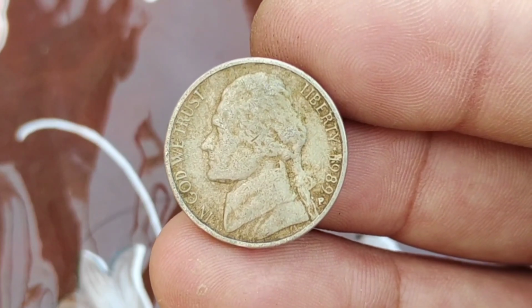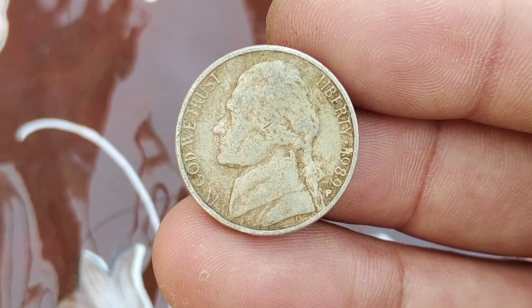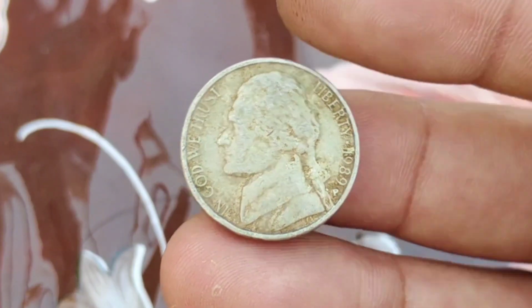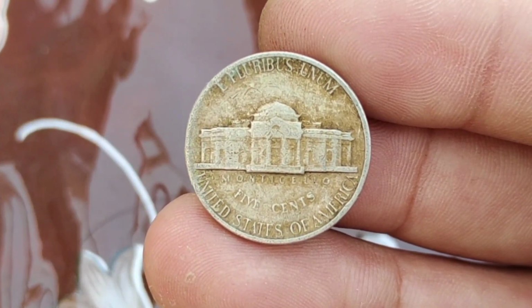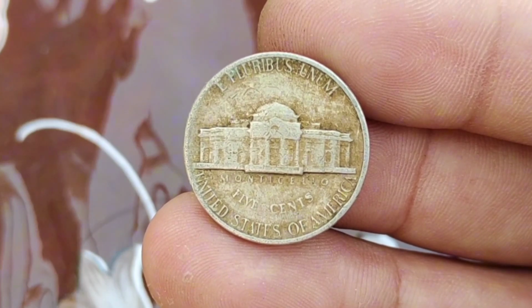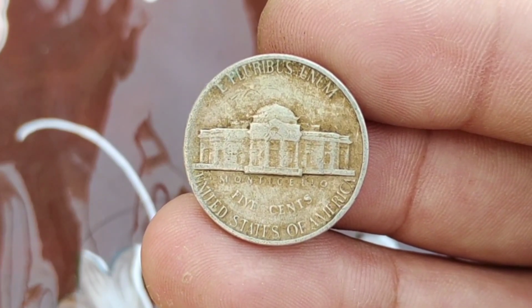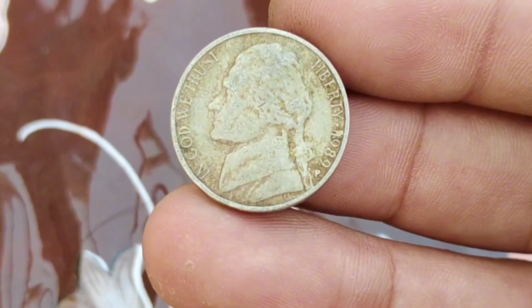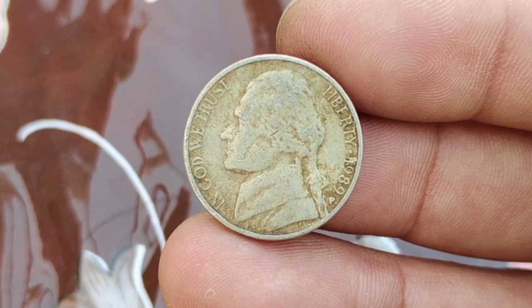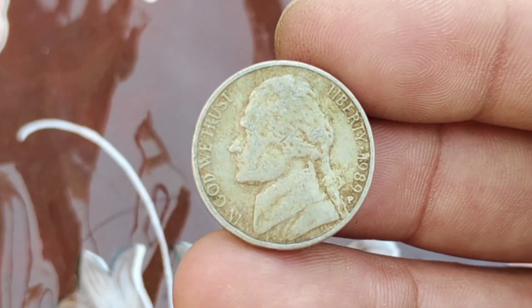What makes the 1989 P Jefferson nickel interesting to collectors? The P mint mark signifies that it was produced at the Philadelphia Mint. A coin in fine condition is well circulated but still retains most of its design details. Coins with unique shades, such as the light brown patina seen on some 1989 nickels, can attract attention. This shade might result from environmental factors or chemical reactions over time, giving it a distinct appearance.